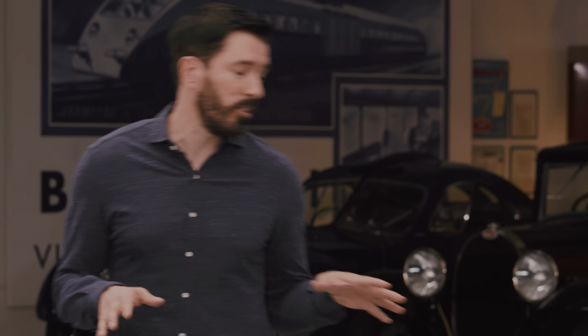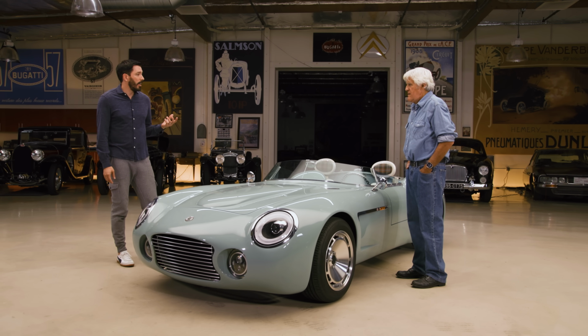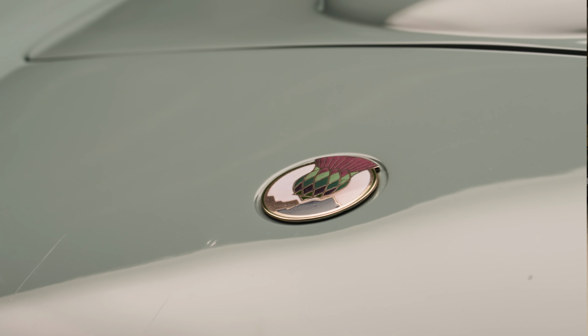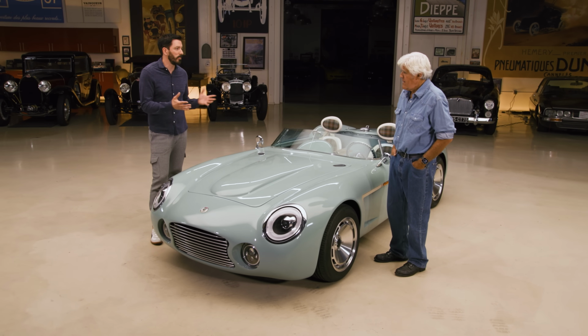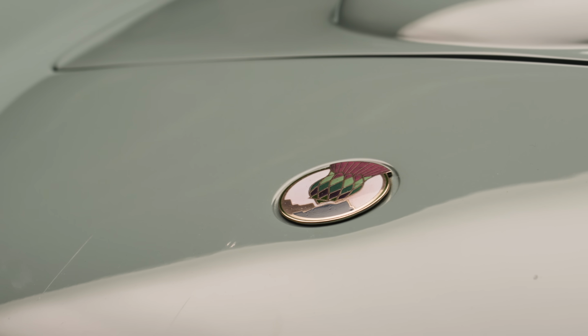This car is so unique. It's actually a tribute to my dad. And my wife made the logo. The thistle is the flower of Scotland, and then the mountains, that's the Cascade Mountains underneath, where my parents lived in the Rocky Mountains most of their life. So it's sort of bringing his two aspects of his life together, where he lived.